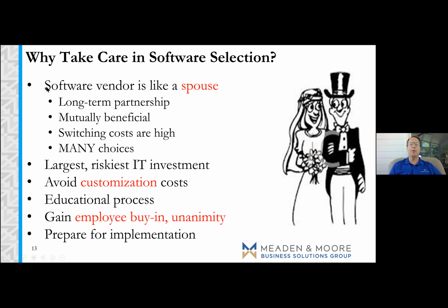We jokingly call our service a technology dating service, but when we help align a client with a software system or a technology platform, we do view it as arranging a marriage, not just a date, because you will end up with a long-term partnership that hopefully is mutually beneficial. The switching or divorce costs are very high. And as you might imagine, there are many changes. An ERP or CRM, these are among the largest, riskiest IT investments that a company could take on.